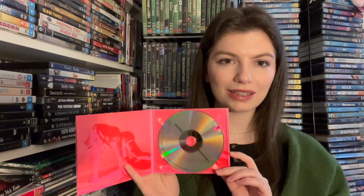Next is Confessions 2 by Madonna. This album came out a month ago maybe now. I was very excited for it, and I think it is great, and it is so cool. It flows from beginning to end. It's like a DJ set. It is so fun. This is one of my favorite albums of the year as well.